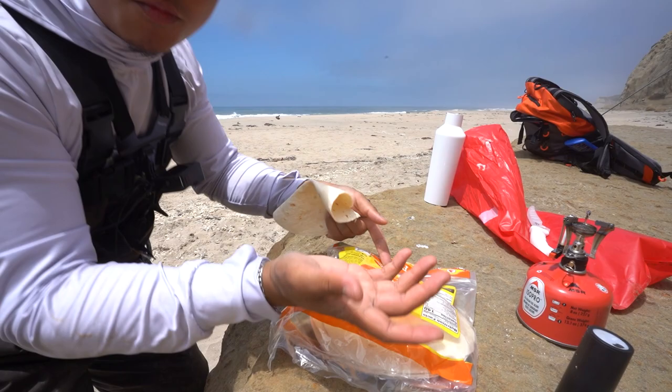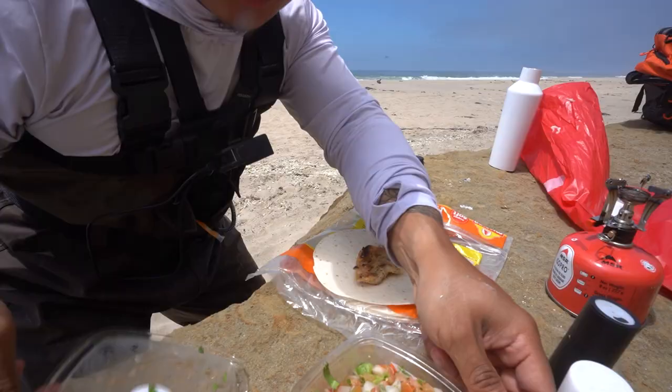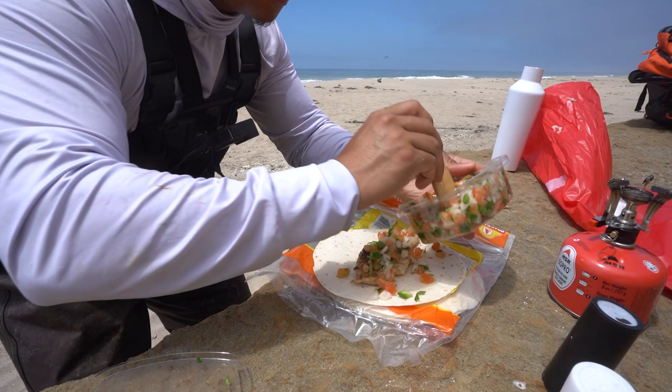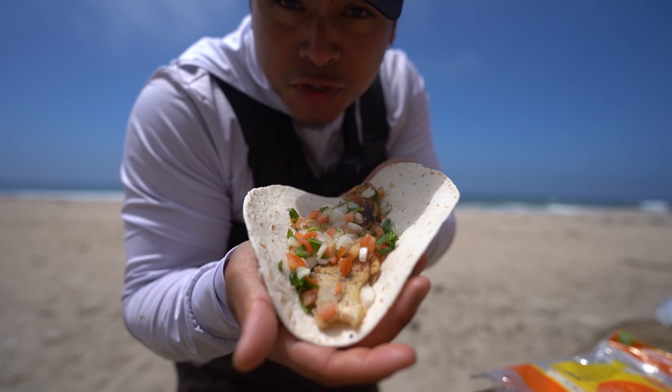Welcome to my taco making station. We don't got a lot of ingredients, but we'll make do with what we got. We got this delicious fish that we just caught right here. I got some pico de gallo. Put a little bit on there. And then the final touch is a little bit of lime. Here it is. Our surf perch fish taco. That looks pretty good to me.